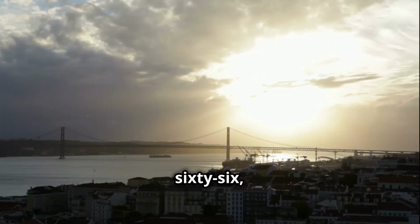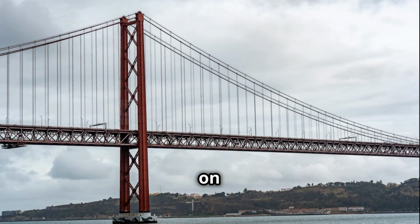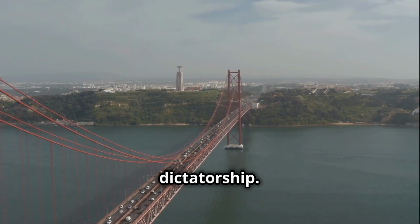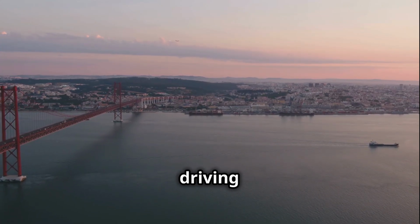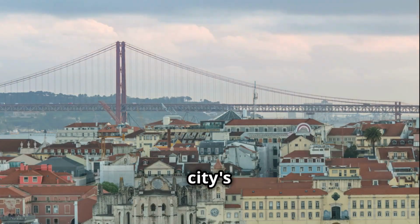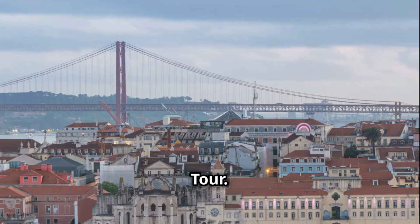Opened in 1966, it's named after the peaceful revolution that took place in Portugal on April 25, 1974, which ended the dictatorship. The bridge offers amazing views of Lisbon's skyline, and walking or driving across it is a memorable experience. It's an essential part of the city's modern landscape and a must-see on any Lisbon Portugal 4K tour.